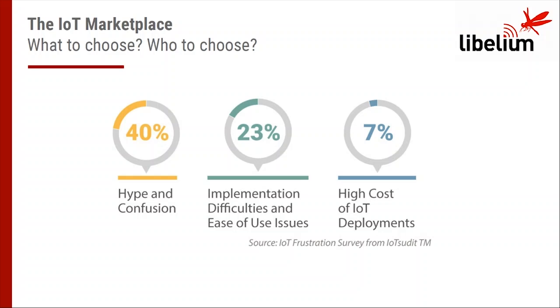many of the problems that you can find while configuring or facing an IoT project, no matter what kind of application. The main issues that we've been seeing customers face in an IoT deployment are basically the hype and confusion that we see in the market, with many agents involved: the telcos, the network servers, the cloud solutions, the hardware. So there's a lot of confusion over that. Then, of course, there are many implementation difficulties and ease of use issues. And of course, there's a high cost of IoT deployments. And that's why we have created the IoT marketplace.